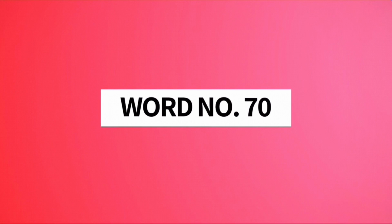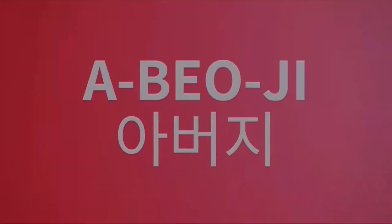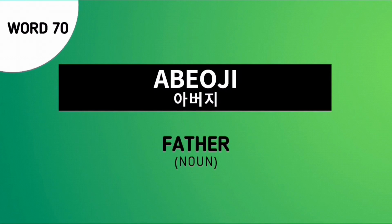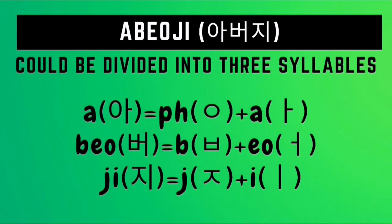Word number 70. ABEOJI. Again, our word for today is ABEOJI. The Korean word ABEOJI is a noun which means father. Again, ABEOJI means father. How do you write ABEOJI in Hangul?